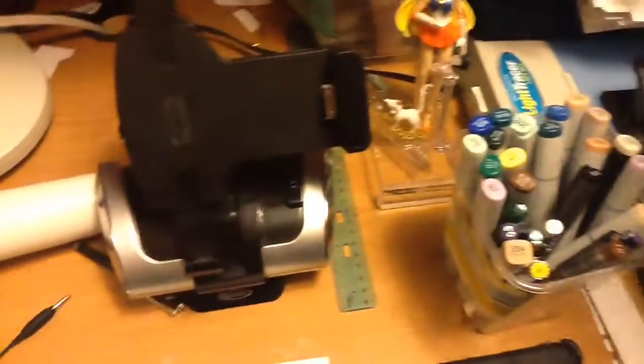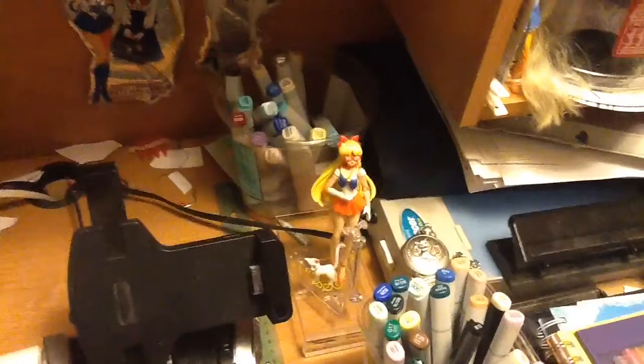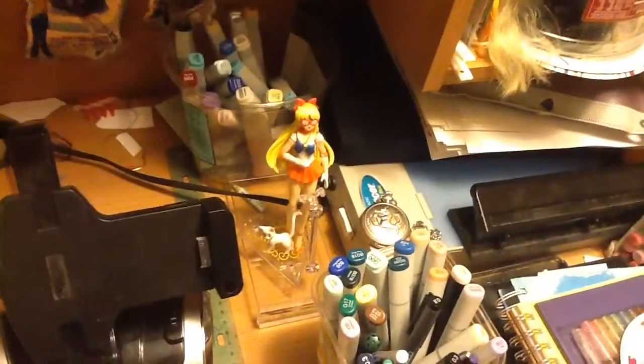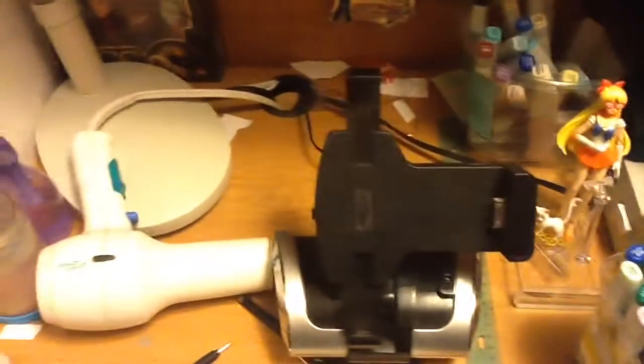So there's a hole punch, woohoo! A bunch of papers. There's my Sailor Venus S.H.Figuarts figure with Artemis in front of a bunch of Copic marker refills on top of my artist bridge. Those are markers and pens that I'm currently using for projects and such.